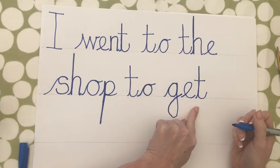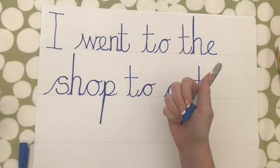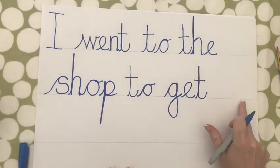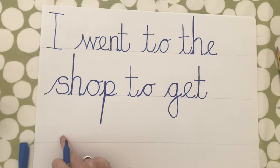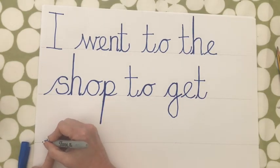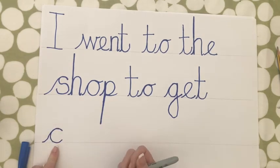To get, I went to the shop to get corn, k, or, n, and the kind of k I need is a C or a k. Now we've not got enough room there, so we need to go underneath. So k, start with a C, start on the line, whoosh up, curvy shape, and then all the way back round. That's an easy one.